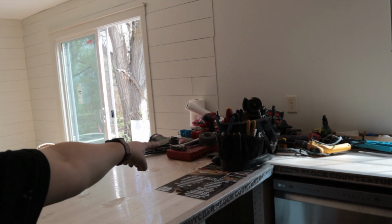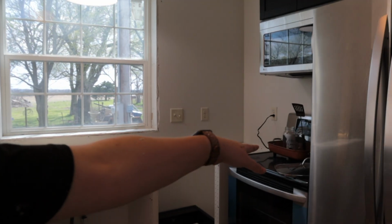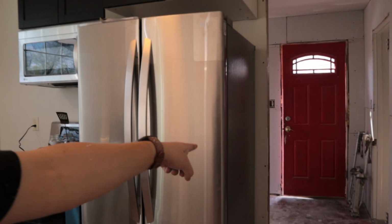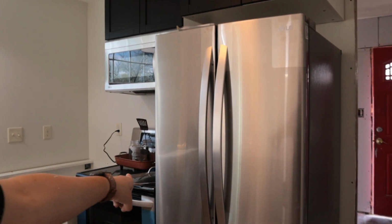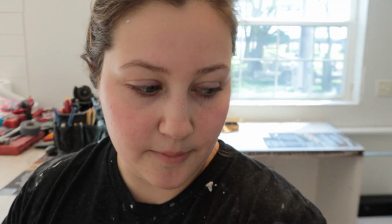And then this long piece has to go all the way to the end over there, and then it goes over, and we just didn't measure right the first time. We actually didn't measure at all. We just bought it, and obviously it's not gonna reach all the way there, and then have a little bit that goes on this little chunk right here. So Levi and I went to Lowe's the other day and picked up two more short chunks of butcher block, hoping that we can kind of piece it together that way and make it work.